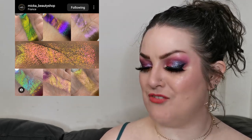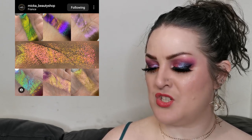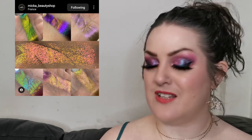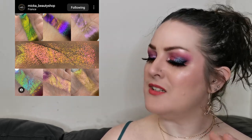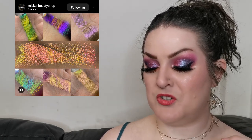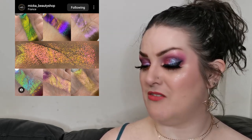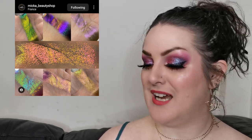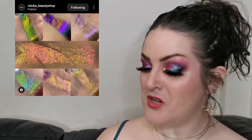Yeah, I'm actually really intrigued by the one at the bottom in the middle and the one on the top right. Obviously the green ones also, but they look very interesting and a bit different. I still haven't tried anything from Mica Beauty Shop. I'm not 100% sure how you say that. I really hope I'm saying that right. But another brand on my list that I really want to try. And these look stunning. Absolutely stunning. So yes, let me know what you think and if you've tried anything from them.